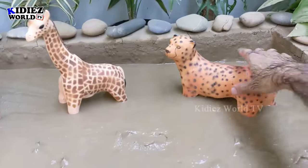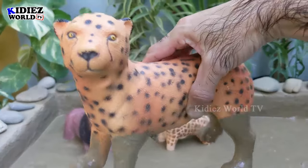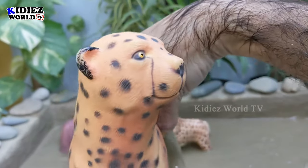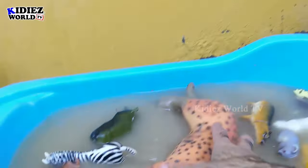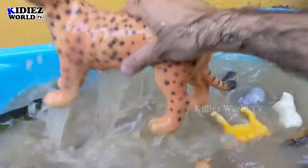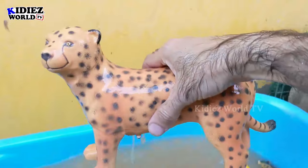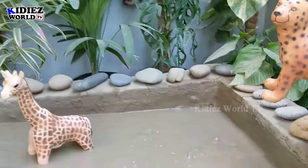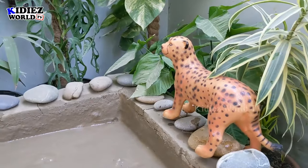And the next one we have is a cheetah. The big wild cat is here in the mud ground and this one is huge. A mighty big one, and a very fast running animal on the planet, cheetah. Let's watch him. Here we go, cheetah. The mighty big one. Let me keep him here. Oh wow, he stays.